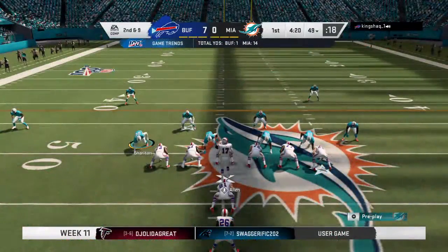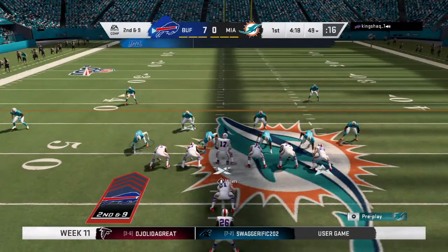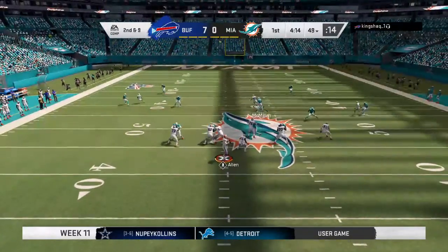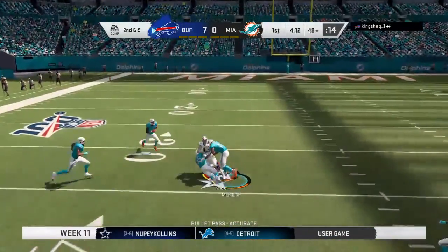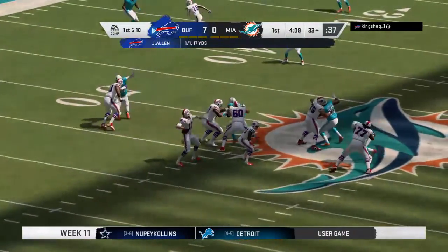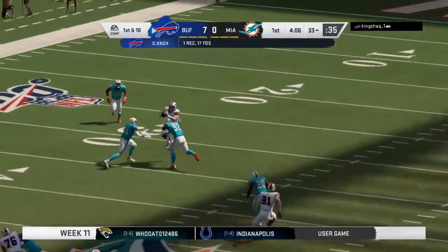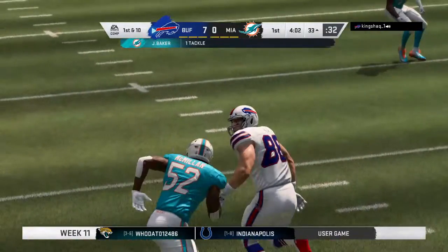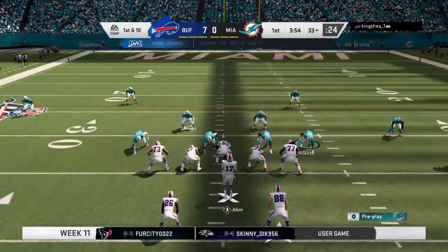The run only got a yard. Here's 2nd and 9. Here's Allen. And this is going to be caught. He won the fight for the football. It's a pickup of 17 on that one, and a Bills first down. First down, Bills. They've got good playmakers on the offensive side of the ball.